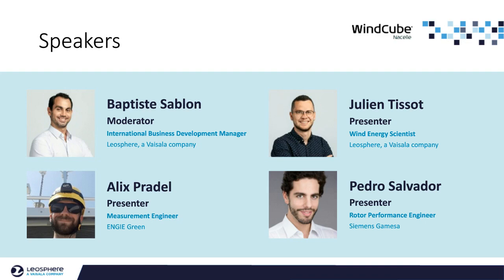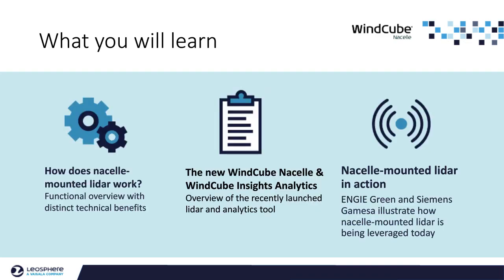Last but not least, our Nacelle-Mounted LiDAR expert at Leosphere, Julien Tissot. Julien has been with Leosphere since 2017, and involved with wind energy for more than 7 years. As a wind energy scientist and engineer, Julien is engaged in R&D for onshore and offshore projects. He also provides wind and data expertise for new and existing LiDAR applications to both Leosphere customers and employees, and he's actively involved in several standardization meetings and working groups such as IEC 50-3, IEA Task 32. Prior to Leosphere, Julien also had hands-on experience in wind farm operations, including the execution of wind power performance testing using LiDAR.